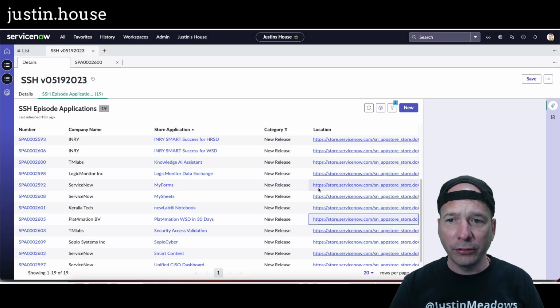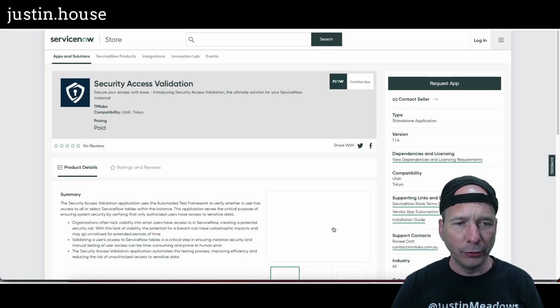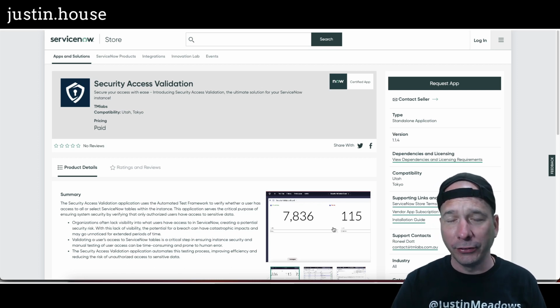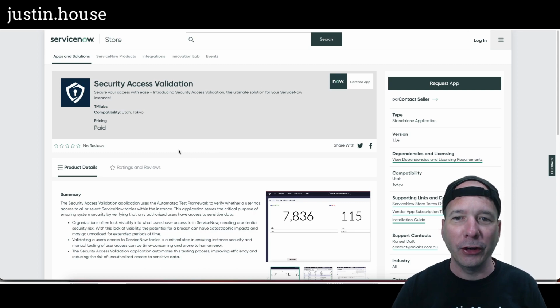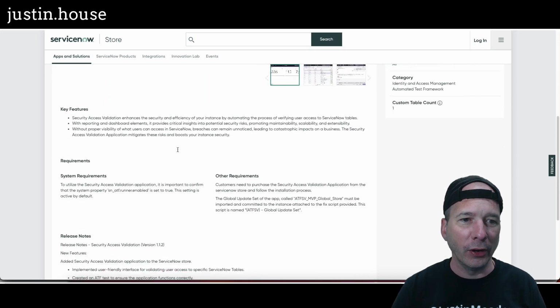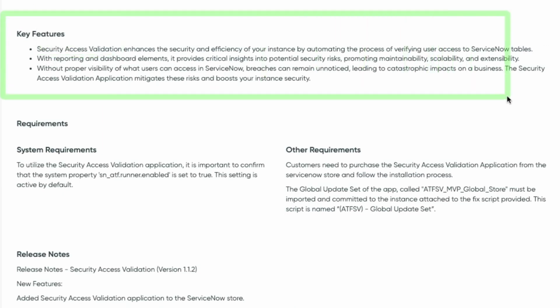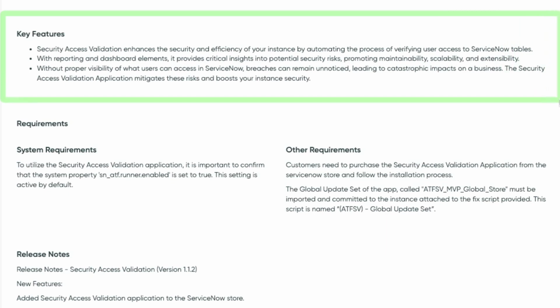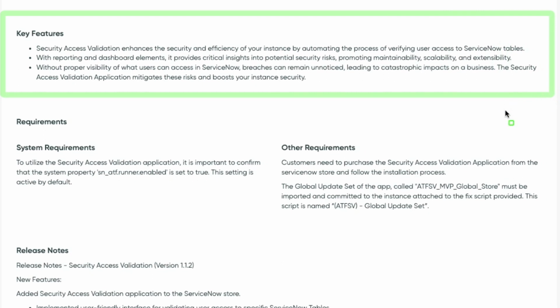All right, up next on the list is going to be security access validation from TMI Labs. I'm sorry, not TMI, that's too much information. TM Labs, secure your access with ease, introducing security access validation, the ultimate solution for your ServiceNow instance. We got key features spreading across the whole screen here. Interesting on the formatting change here, but anyways, security access validation enhances the security and efficiency of your instance by automating the process of verifying user access to ServiceNow tables. With reporting and dashboard elements, it provides critical insights into potential security risk, promoting maintainability, scalability, and extensibility.